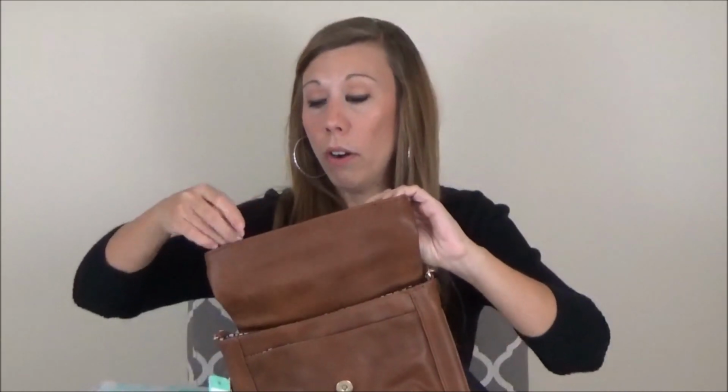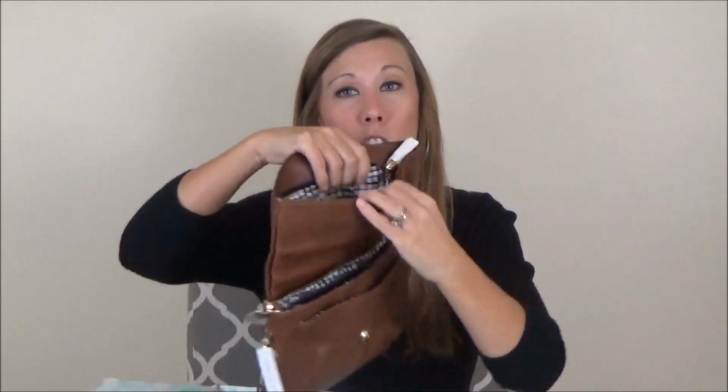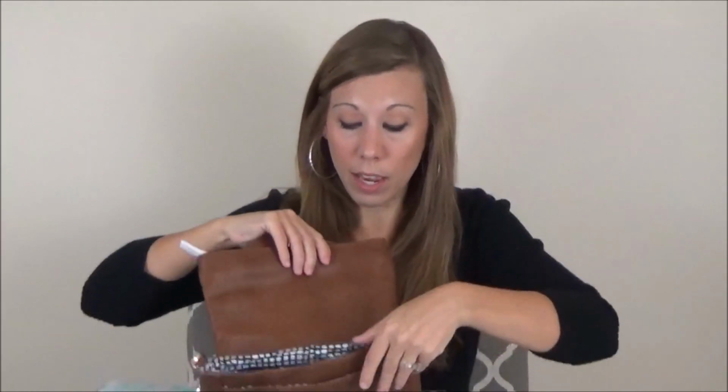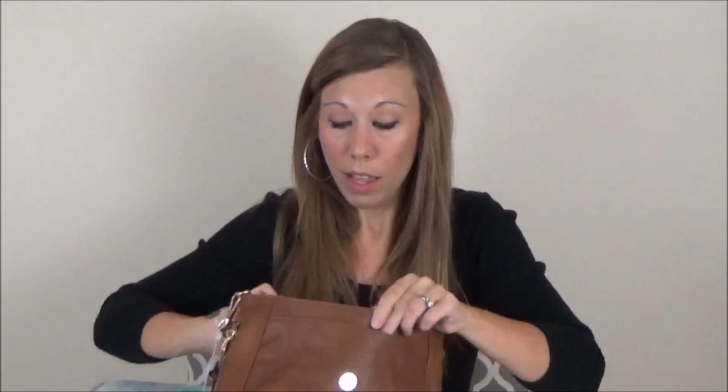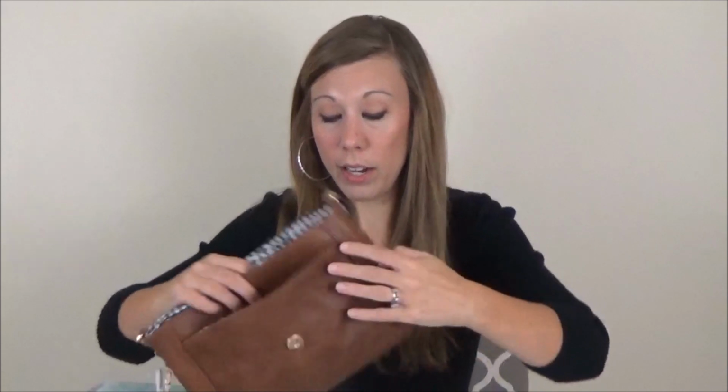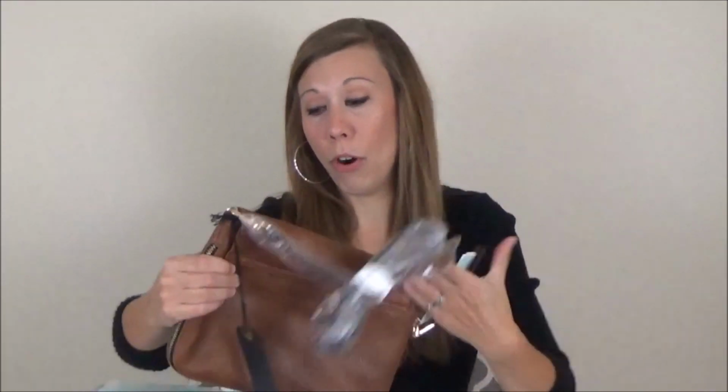I'm really fascinated with these purses that have the zipper in the fold over. I don't know why I find it so fascinating, but I do. And so that's just a cool pocket here in the top. And then, like I said, there's a couple pockets here inside and then a pocket in the front. Pockets are always great for organizing your purse.